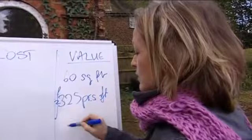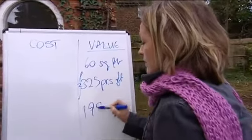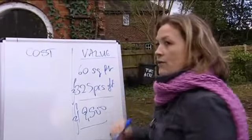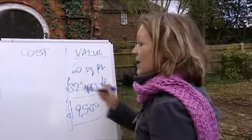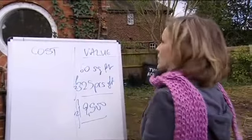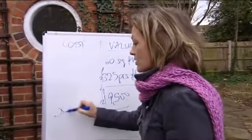OK. So 60 times 325 means that you're adding £19,500 to the value of this house by doing this. Now, you have to believe me that demolishing all of this and rebuilding it is going to cost you £30,000. So you end up spending half of your building budget on something that's going to make you a £10,000 loss.